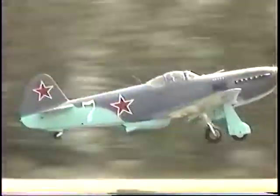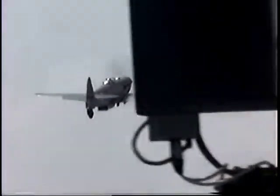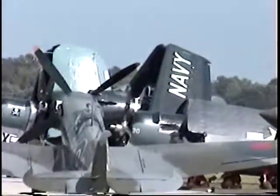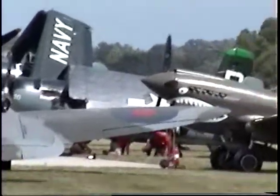Taking to the air now, our Yakovlev Yak-3. The Yak-3, part of a family of fighters built by the pilot. Also, these planes were not fitted with bulletproof windscreens until much later, only after a few bird strikes.